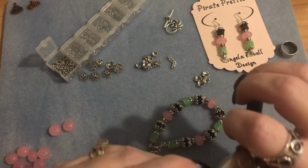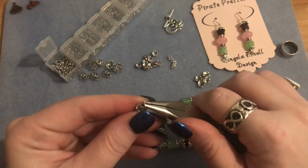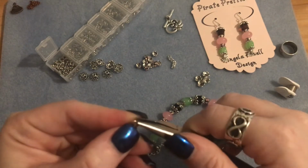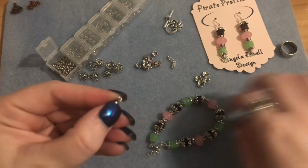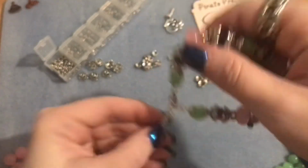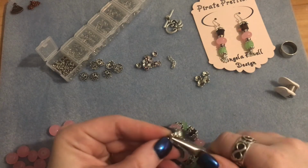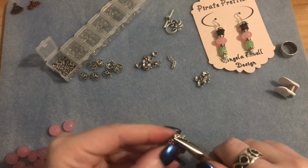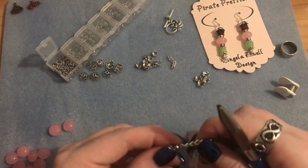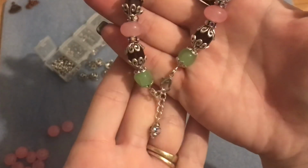Make sure that this loop is closed. Actually, I need to add it. I don't want to close it just yet because I want to add it to my extended chain. So I'm going to open this up. I'm going to add my extended chain on the end of that little loop that we just created. And close that up. Again, just make sure your loops are always closed really good, because you don't want anything to fall off. Okay. And so there's the little dangle at the end of the bracelet.